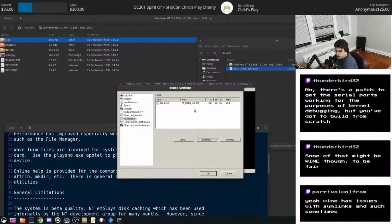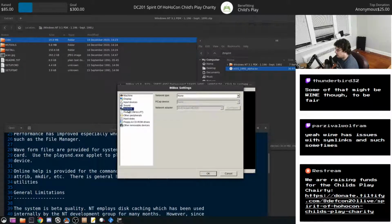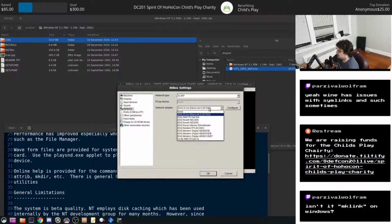The thing is that Wine should work correctly with symlinks. My guess is that the Windows NT behavior with symlinks, because believe it or not, symbolic links do exist under NT. It's not well documented because you can only do it through the Win32 API. But you know what we can do is we can actually plug in a network card. I can't do PCAP for reasons, but we could. I doubt the streams exists, but we can try and see if it initializes.